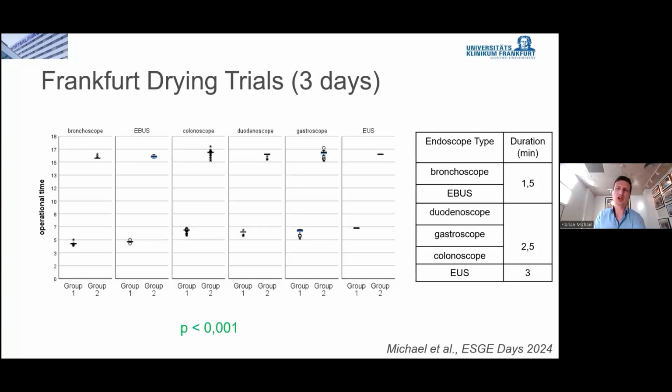Then I want to show you this chart. This shows basically the difference between the drying time between the 2 groups. So group 1 and group 2 are compared. And you can see that in group 1, depending on the type of endoscope, it's about 6 minutes, a little bit less than 6 minutes, up to maybe, let's say, 7 minutes that it takes.